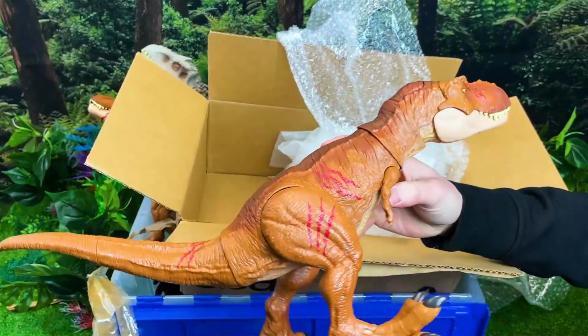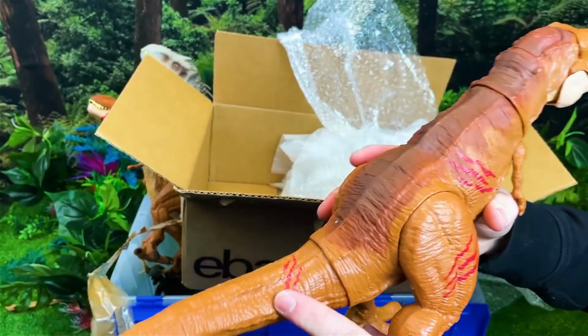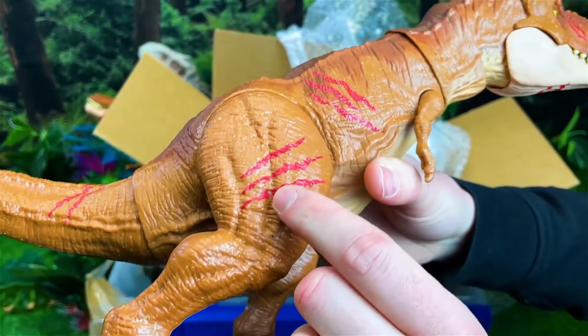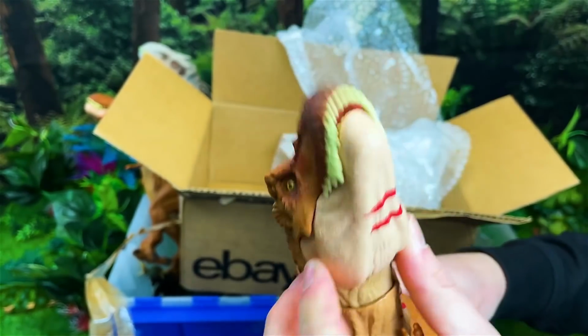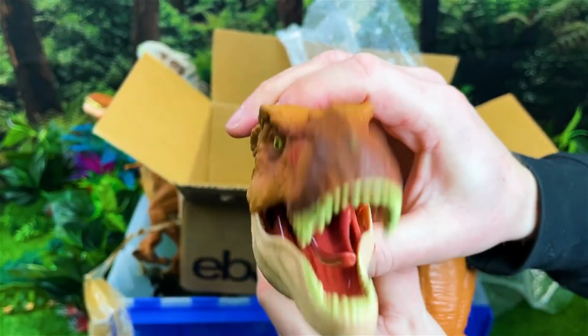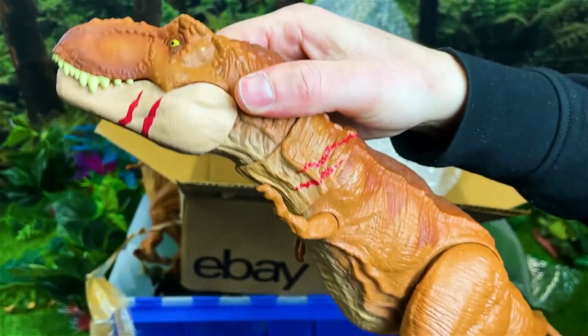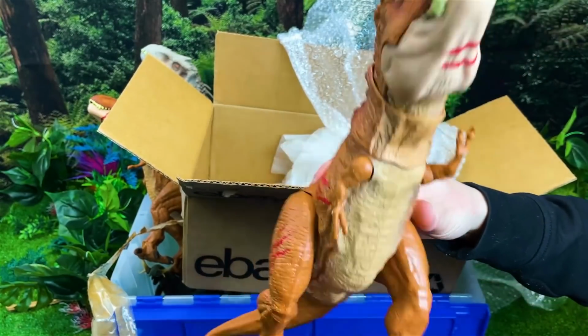This is a battle damaged T-Rex. Look at that on its side. Look at all that damage that this T-Rex has taken from its fighting. And look at that, even on its face too. And on its neck. That is super cool. I really like these battle damaged dinosaurs.